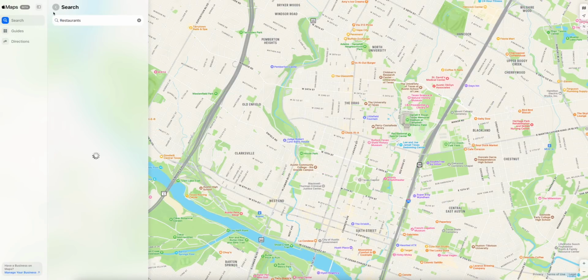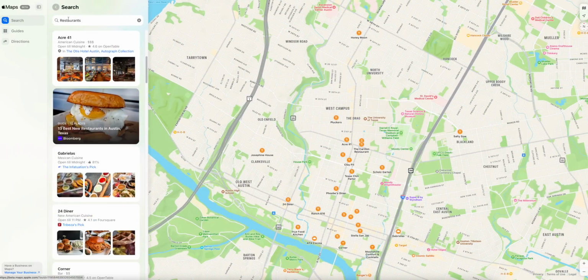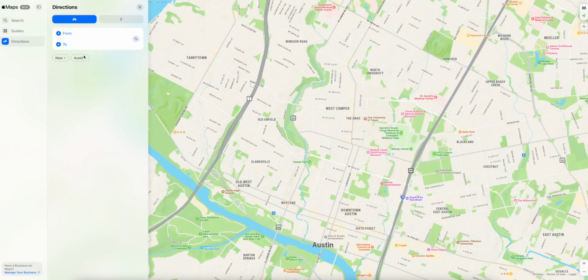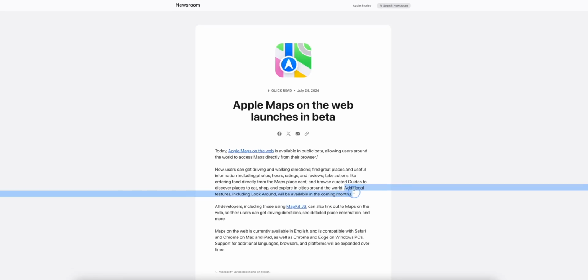And also this is great for Windows users to finally use Apple Maps. Like if you didn't have any Apple products and you wanted to try out Apple Maps, you couldn't do so on a Windows PC before, but now that Apple has launched this on the web, you're able to access it from your Windows PC. So it just makes Apple Maps more accessible to the masses, which we love to see.